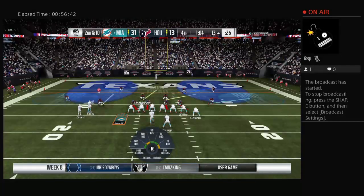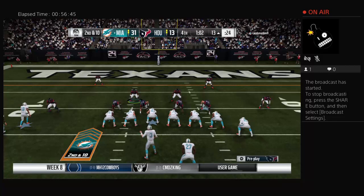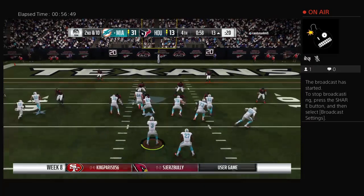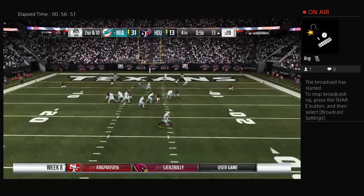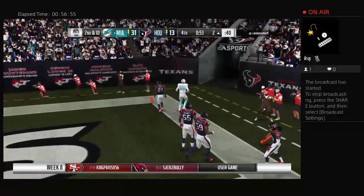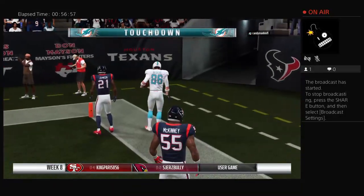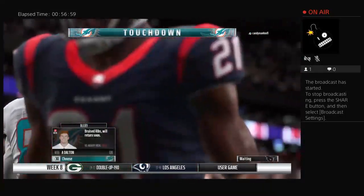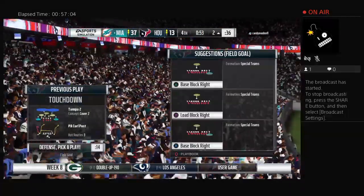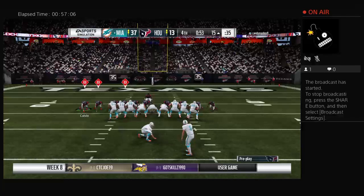All right, now, lucky 56. And here comes throw number 1 for the backup QB. Flushed out right. He's got it. Touchdown, Dolphins. Mike Gesicki with his first career NFL touchdown. And the Dolphins add on to their lead.